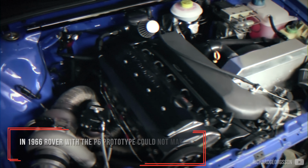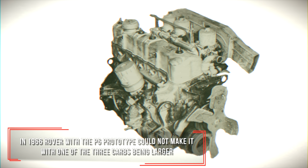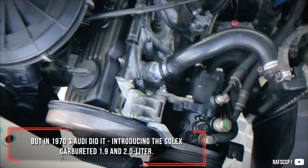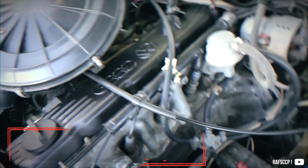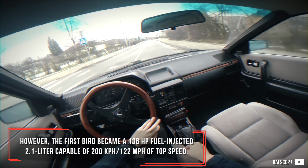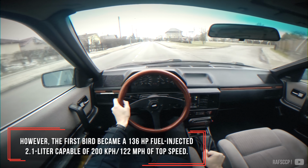In 1966, Rover, with the P6 prototype, could not make it, with one of the three carbs being larger, but in the 1970s, Audi did it, introducing the Solex carbureted 1.9 and 2-liter. However, the first bird became a 136 horsepower fuel-injected 2.1-liter capable of 200 km/h of top speed.